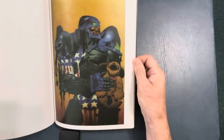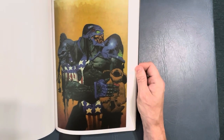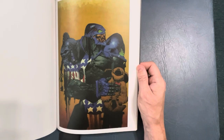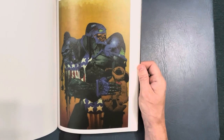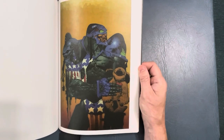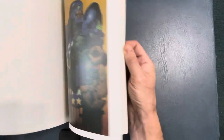Nice. I'm taking this stuff in just like you guys are, because I haven't looked at it in forever. Once again, I don't know if this is a character he created or somebody that he just decided to paint. I have no idea. I'm assuming it was a cover with the dead space at the top for the logo. Futuristic Captain America.